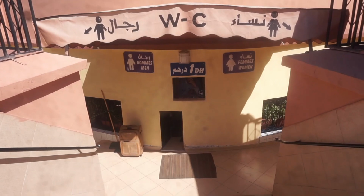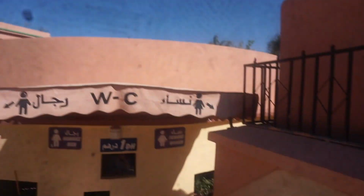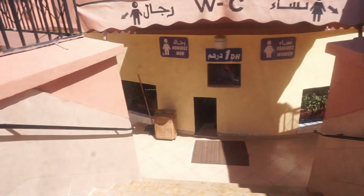There's crazy jaywalking. Very liberating. Yeah. Try the fruit in fruit stands. 1 dirham to go to the restroom in the market, which I was trying to avoid. So I'll probably hopefully withhold. I don't support taking advantage of tourists like this.